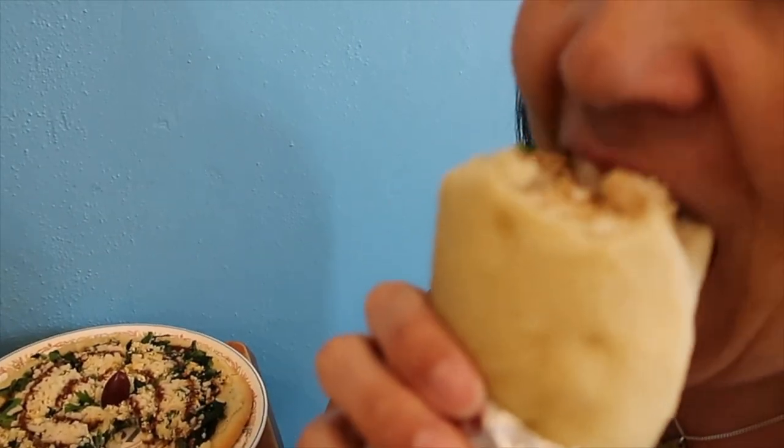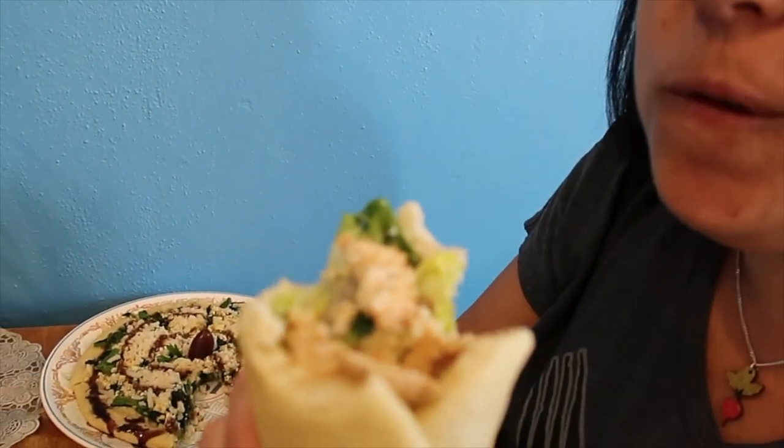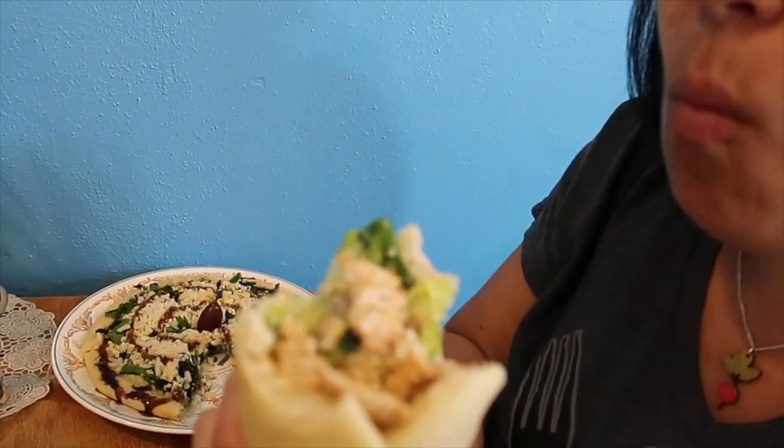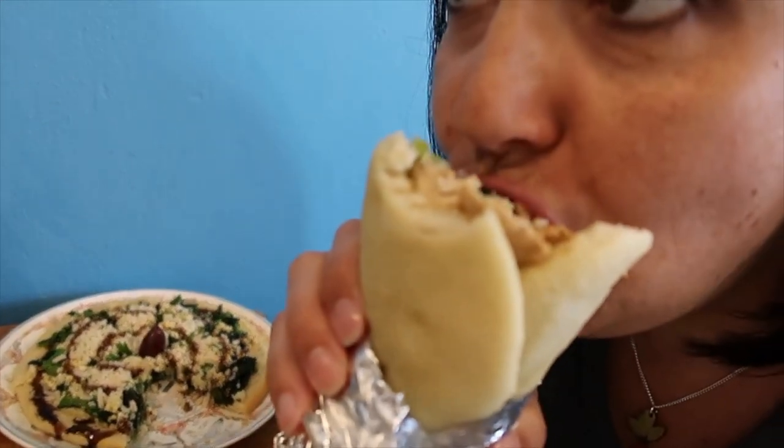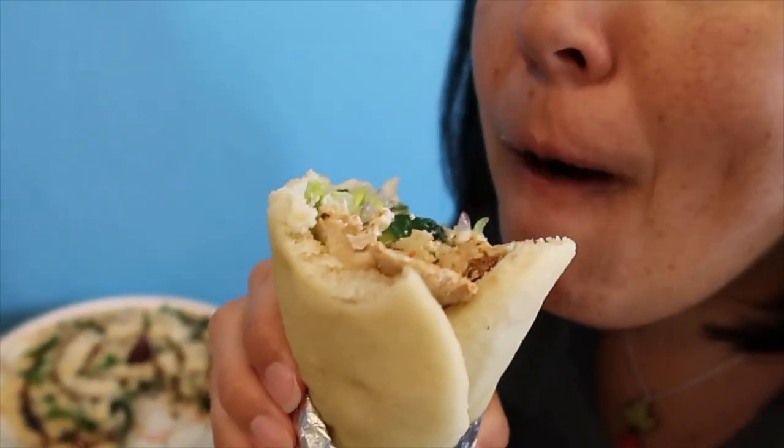Oh my God. This is so good. I'm so, so happy. I'm gonna go ahead and chow down. Okay, so I'm getting a bite of the souvlaki, so I figured I should show you guys. Okay. Oh my God. Wow, that's really good. That's really good.